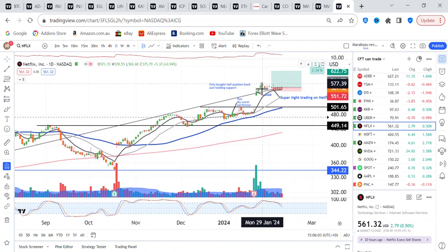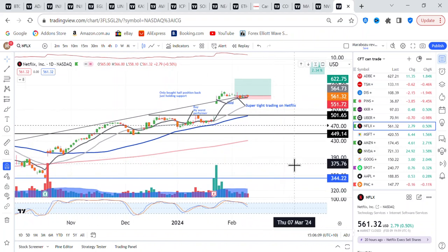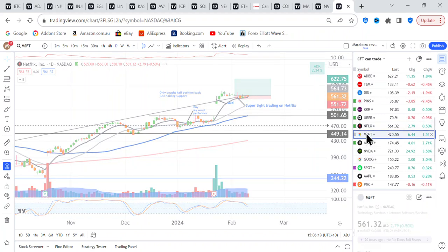Anyway, we've come back down and we're kind of hovering around this area, but we've got support on the 9. Anyway, I've re-entered for another half. I think it was a half position. Yeah, bought half back. So anyway, I'm still sitting in there with that one.